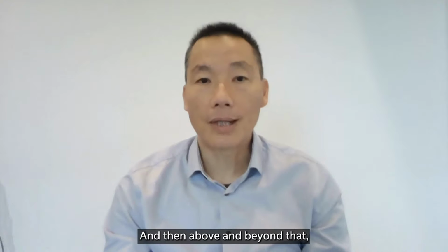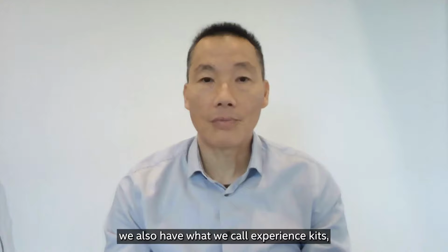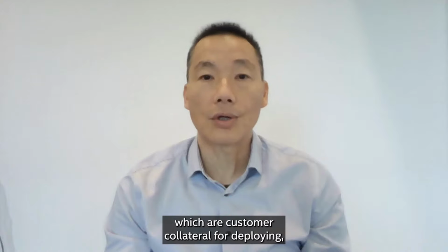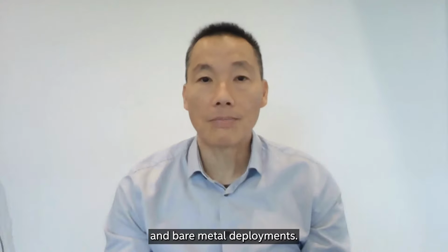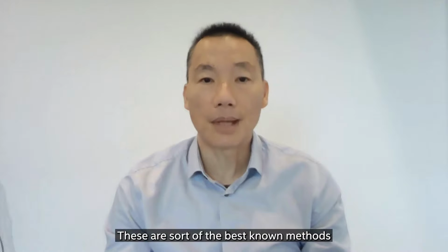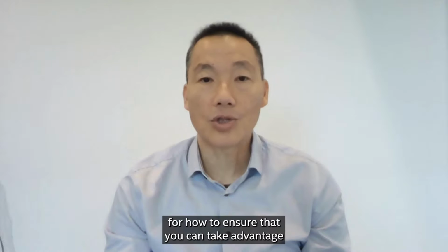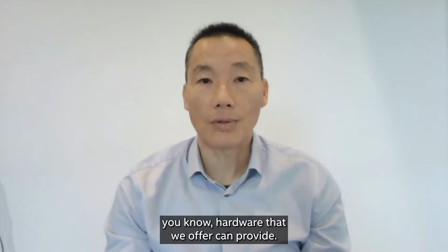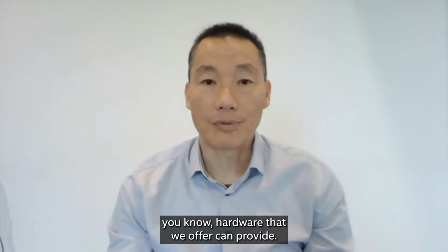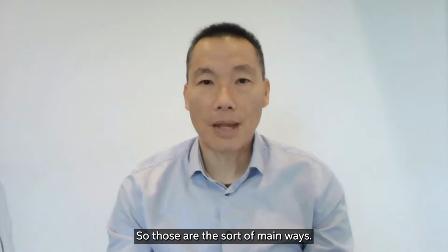And then above and beyond that, we also have what we call experience kits, which are customer collateral for deploying based on container, microservices, and bare metal deployments. These are the best known methods for how to ensure that you can take advantage of all the capabilities and features that the infrastructure hardware that we offer can provide. So those are the main ways.